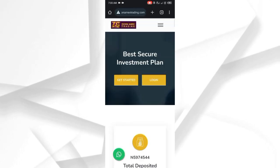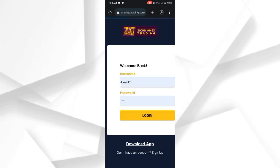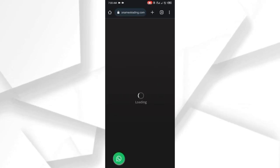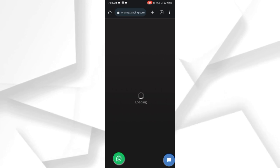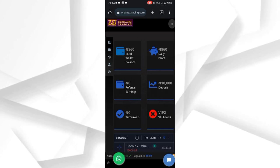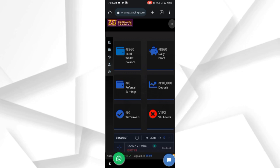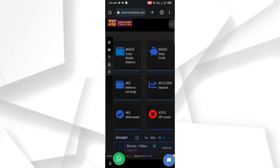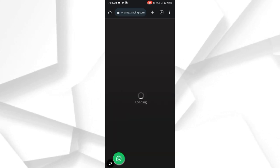So literally, let's jump into the login space. This is the login space, and I'm going to log into my account right now. As you can see here, my balance will still be there, 860 naira in my account. So right now, guys, I've deposited 10,000 naira, as I said earlier. Let me show you the plans which you can actually choose, but first of all, give it a while to load up, guys.